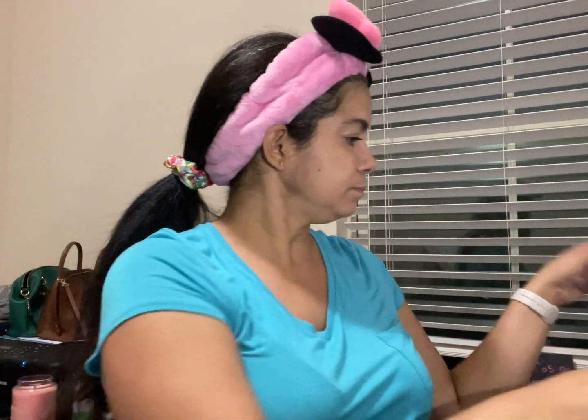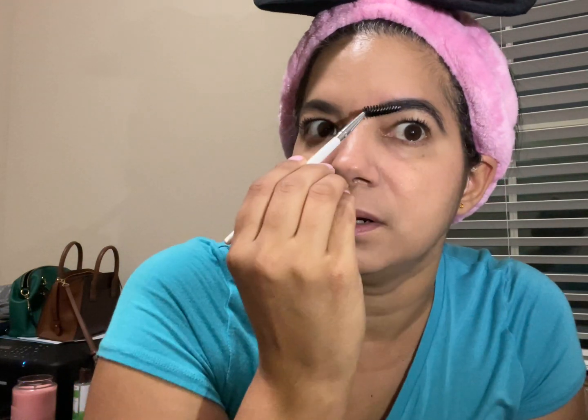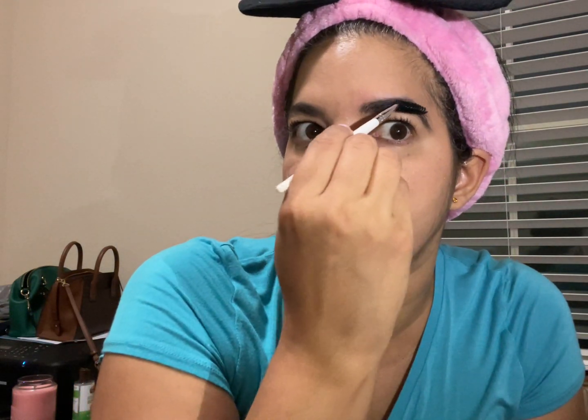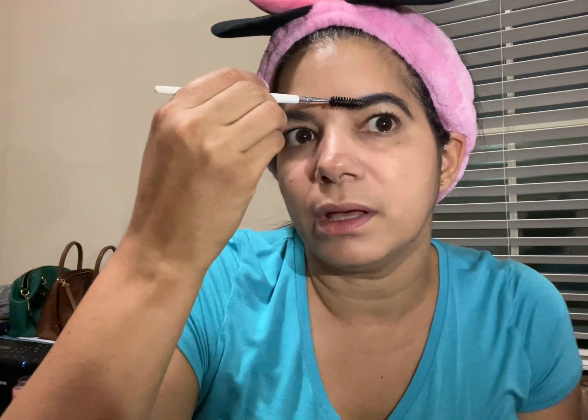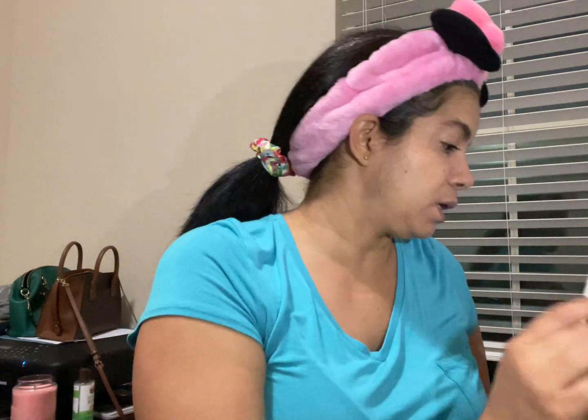And then this will come off. And that is an easy way of making your eyebrows look like you use a Benefit product without having to. I mean, definitely this one is going to be more natural, and depending on how much mascara you use is going to make it look different. So just keep that in mind.